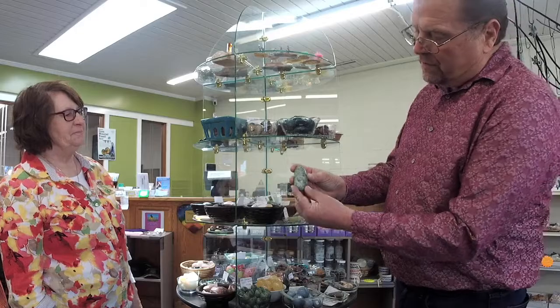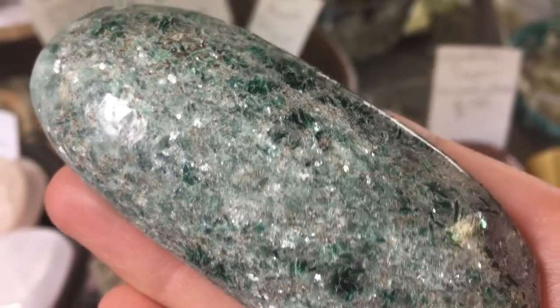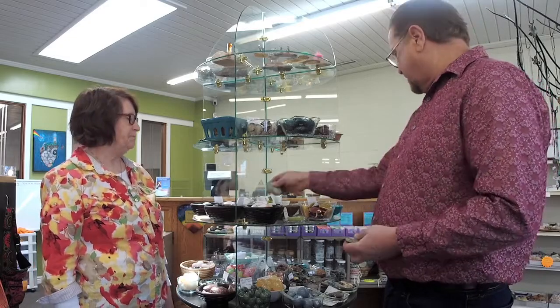We even have some green kyanite, which is really unusual. This is just gorgeous. And you don't usually find green kyanite except in little tiny shards. In this case, it had a lot of quartz with it, so they were able to actually polish it and make it look really nice.